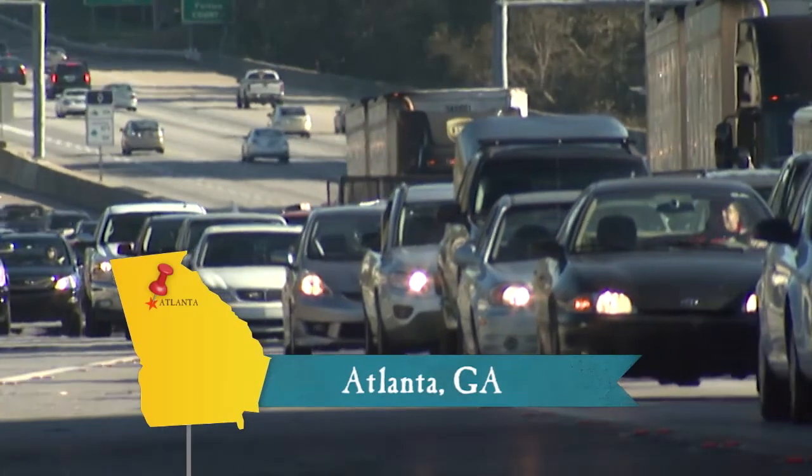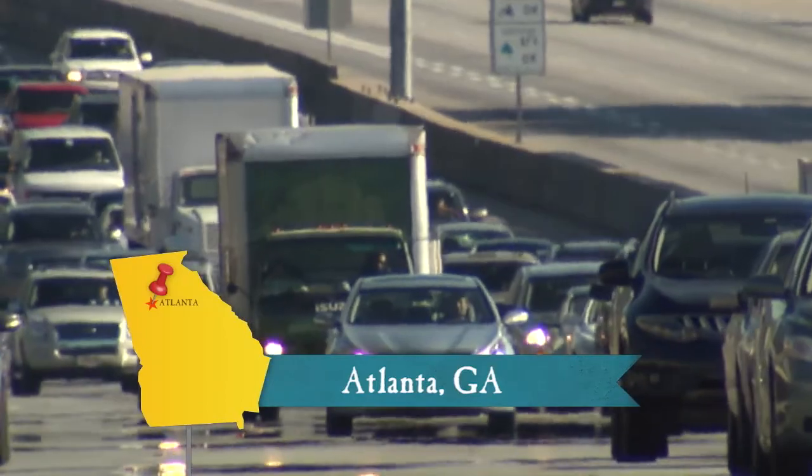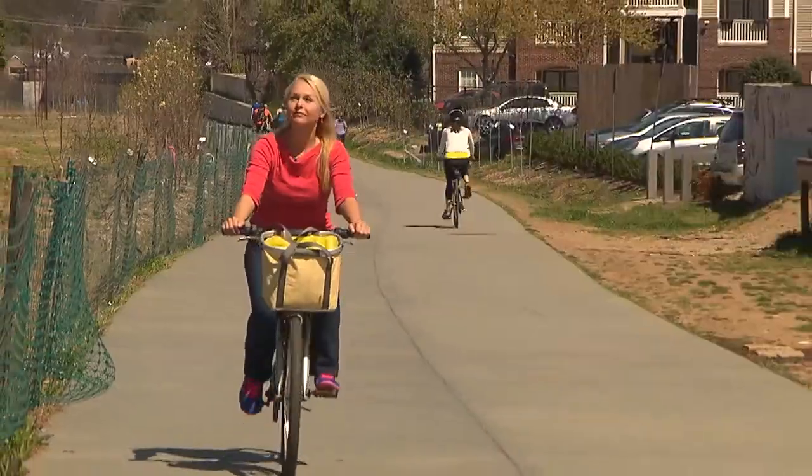Atlanta gets a bad rap for being a motor city. It's traffic, traffic, and more traffic. Well, there's a place where you can walk, bike, run, shop, eat, and visit, all without filling up on gas first.